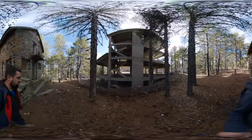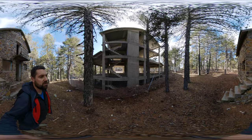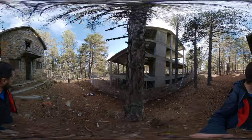And yeah, I'm not sure what the history of this large building is, but it certainly looks to be reasonably poor quality concrete that's just been abandoned for quite a while.